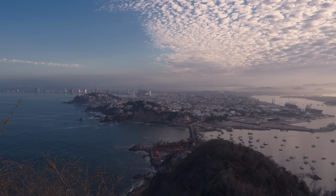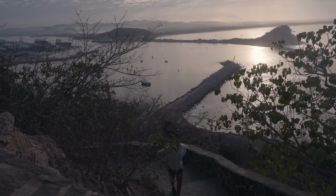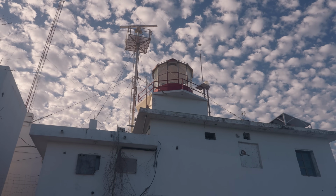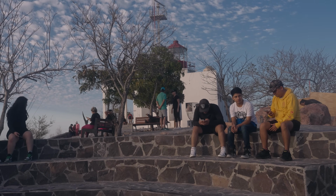So when you get finished with your sweat-drenching walk up the hill, it's a beautiful overlook up here. And the lighthouse, it's pretty small. You know, I forgot about the lighthouse. I was looking at the view. The lighthouse is so small, but remember, it is the tallest natural lighthouse, because it sits on a mountain.